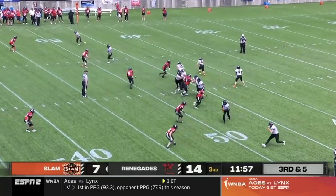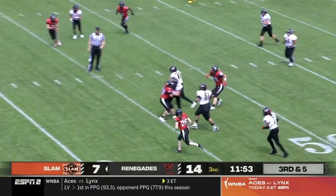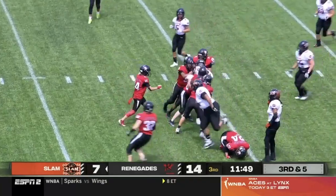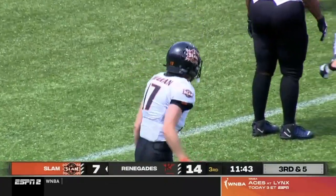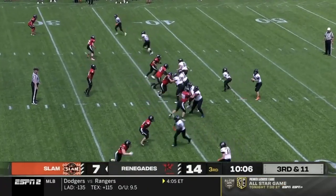But Humphrey didn't let that get to her. Gall from St. Louis takes the snap, passes off to her left, passes complete to McMahon. McMahon finds a hole. She escapes one tackle. She runs into a bunch of Boston Renegades, but she's going to have forward progress all the way up to the Renegades' 34-yard line. It's going to be 1st and 10 for the St. Louis Slam. To be so key here in half number 2.